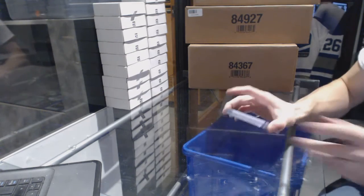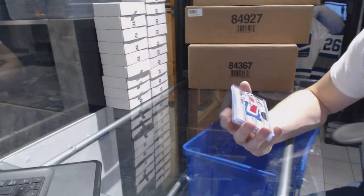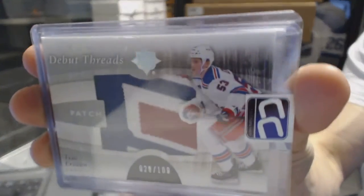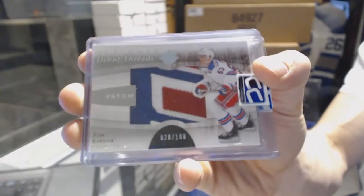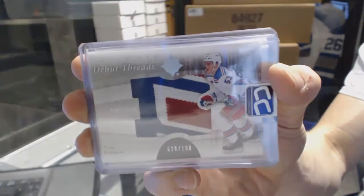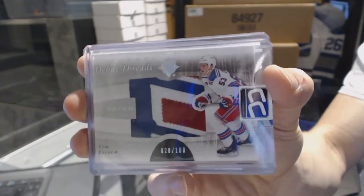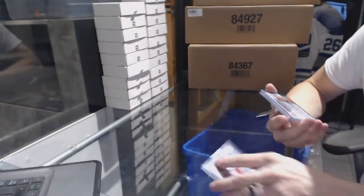All right, we've got an 11/12 Upper Deck Ultimate Debut Threads patch, number 28/100, Tim Erickson. 28/100 debut threads patch, Tim Erickson.